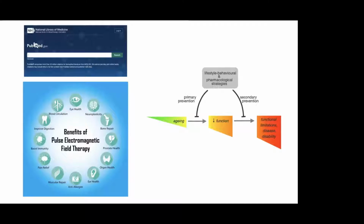So the primary prevention, the primary target time, is during the aging life cycle before you get to loss of function. That is when you want to start thinking about bone repair, before you get to the osteoporosis, before you get to the brittle bones. When do you want to think about improving your digestion? Before you have any type of gut issues, any type of discomfort. You want to start thinking about these things. So if you are moving along in the aging, and we'll talk about the aging process and PEMF and prevention on the next slide as well.